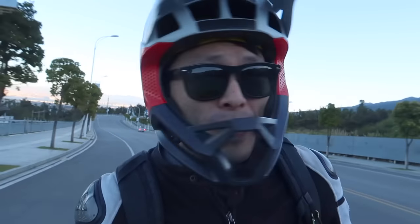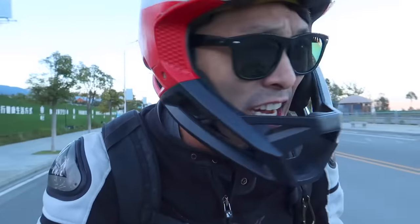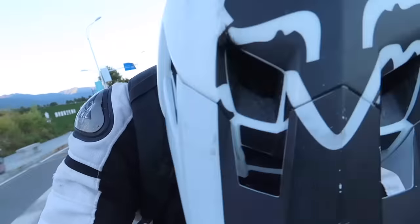Yeah, like that. You can get a lot of range if you ride slowly, but if I'm going full speed, the battery's dying in 60 kilometers. So even at like 35% battery life, this thing still has a lot of juice and can go pretty fast. How fast can it go?